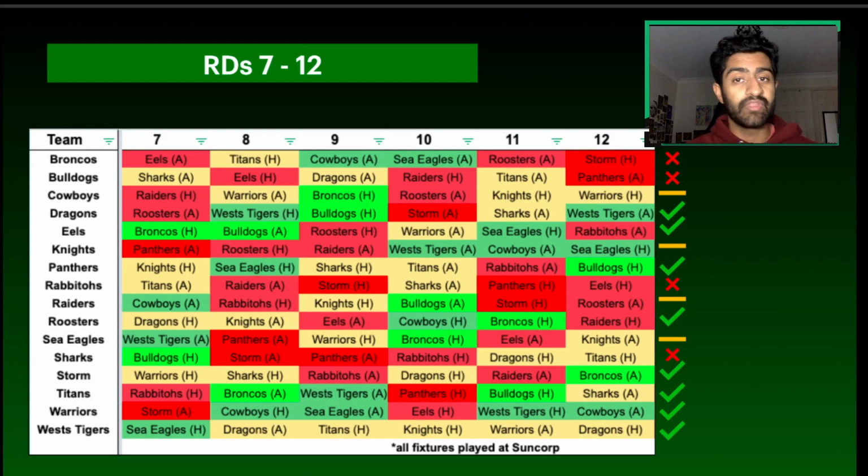Obviously, the next most important thing that we'll have to be looking at are the players, but also looking at potentially the round 13 byes. I'll get into that a little bit later in the video. So what I thought I'd do is, after showing some of these teams in their draw and the ones that I think are the best, we'll go through some good player options.